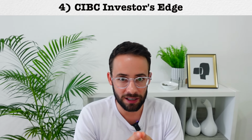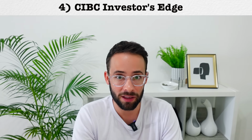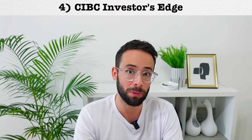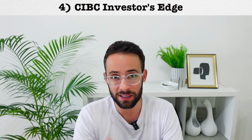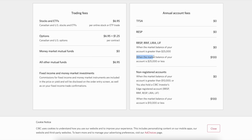All right, next on the list is CIBC Investor Edge. This is the second major bank that I'm going to look at, and it's a little bit of a lower price point than TD Direct Invest. The cost per trade is $6.95, so in between Questrade and TD. And CIBC also has that minimum balance amount where you have to pay $25 per quarter or $100 per year if you have below the threshold.